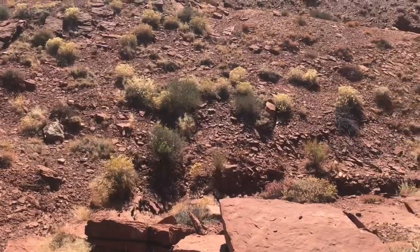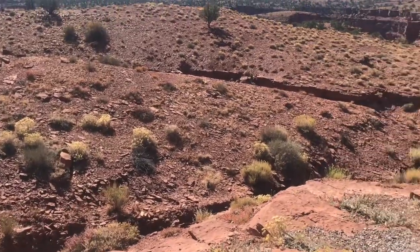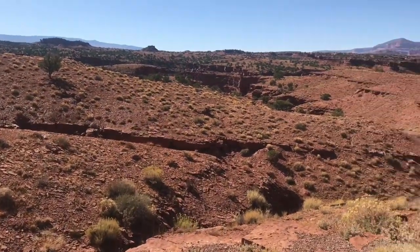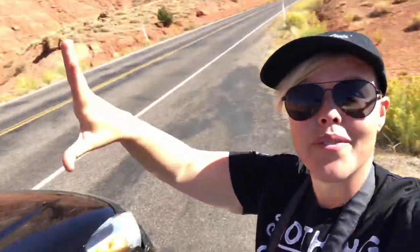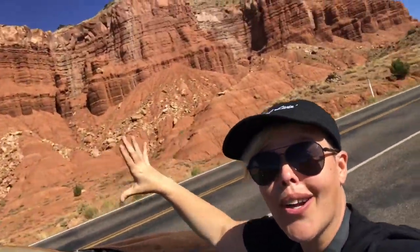Clearly one side. What's the other side look like? Well, I would just say it kind of looks like the moon. It just looks like broken up clay and rocks, and it's not near as impressive. As you can see, this side not near as cool as that side. But as we keep going, we're just going to keep seeing all of the amazing formations along this side, and I hope it kind of opens up over here. But we'll see.